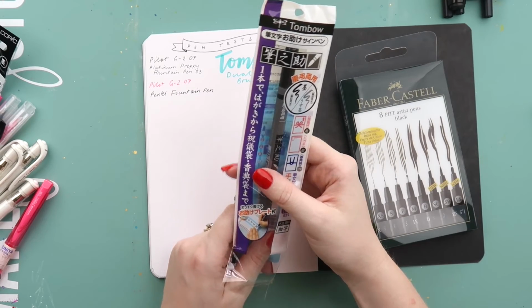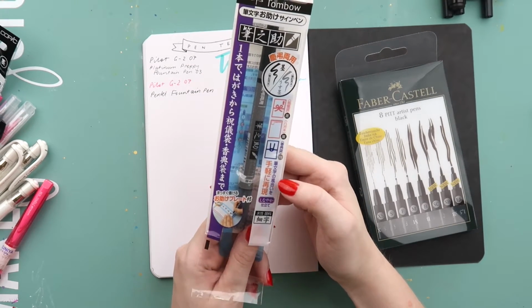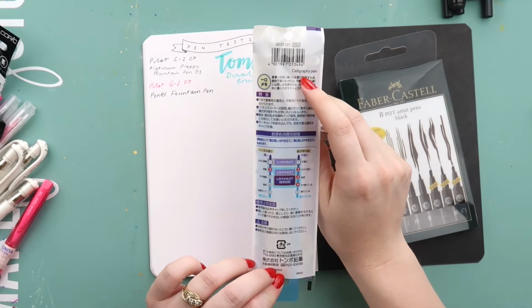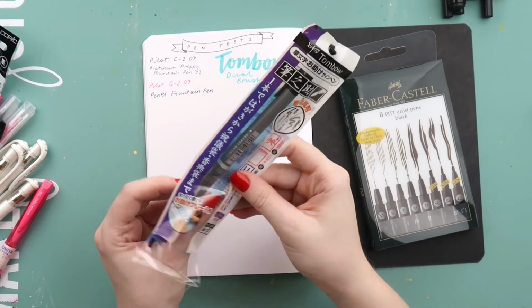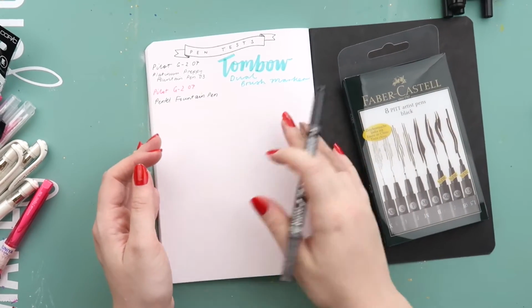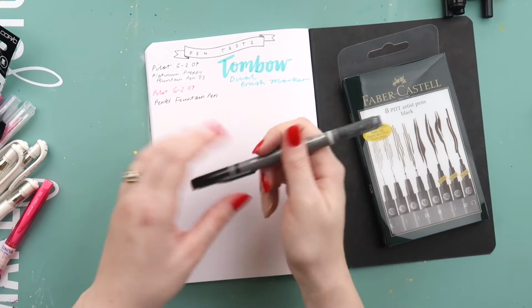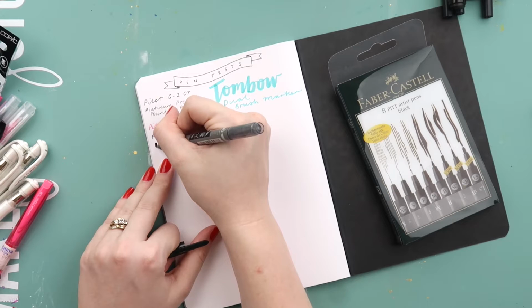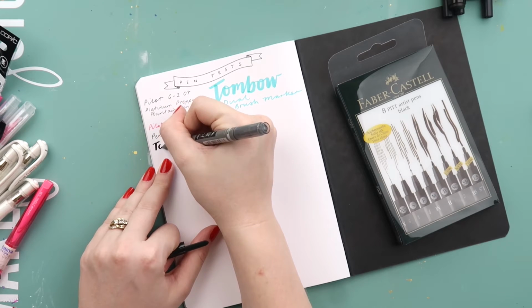This is by Tombow, and I cannot read Japanese, but it's called Calligraphy Pen, and I know it's black one end, grey the other. I haven't actually tried it yet, so all of these supplies have just been waiting for me to use them. So let's see. Oh, that's lovely.